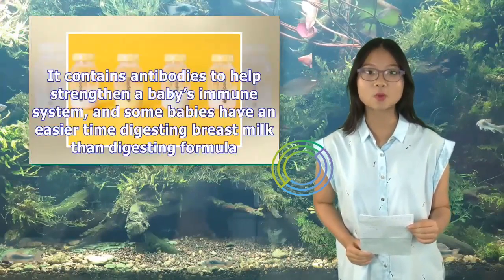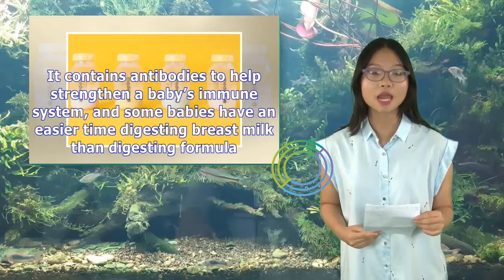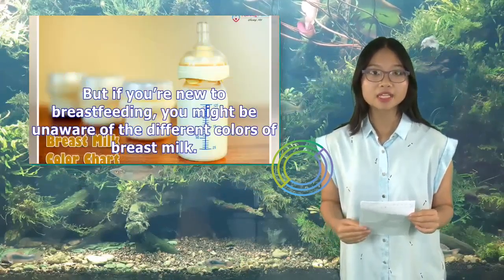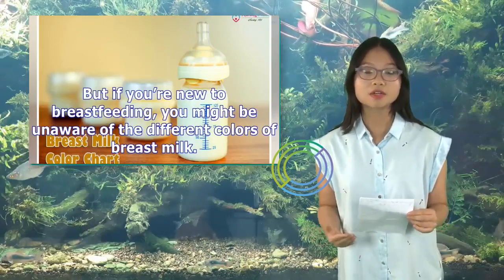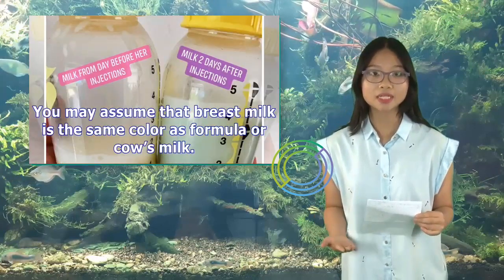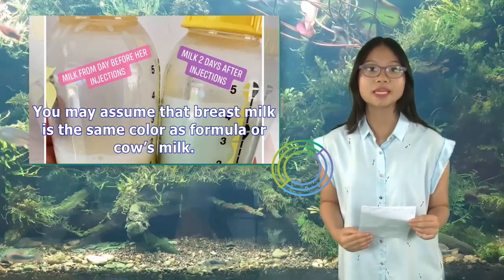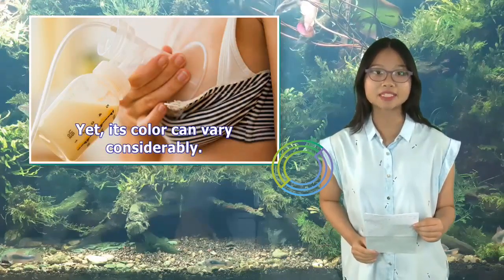You're likely aware of the benefits of breast milk. It contains antibodies to help strengthen a baby's immune system, and some babies have an easier time digesting breast milk than digesting formula. But if you're new to breastfeeding, you might be unaware of the different colors of breast milk. You may assume that breast milk is the same color as formula or cow's milk. Yet, its color can vary considerably.